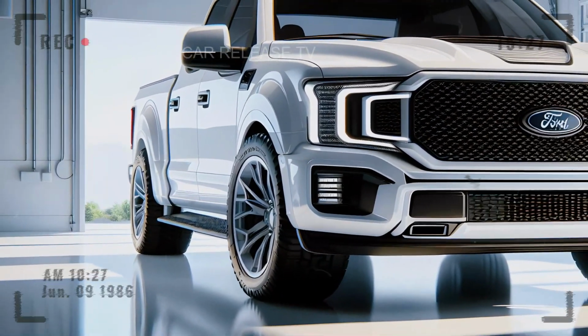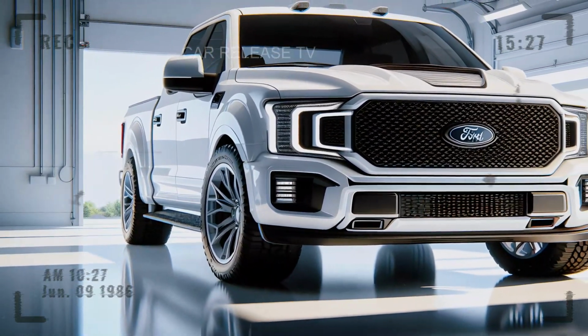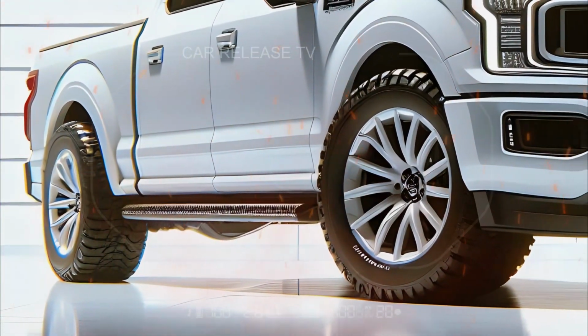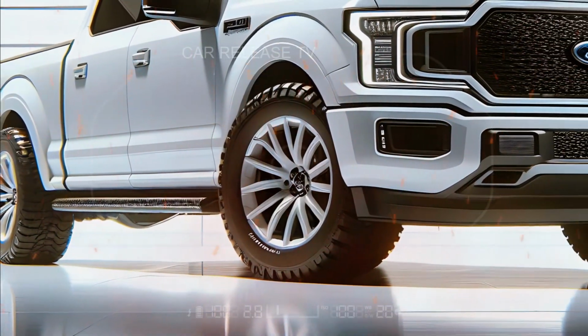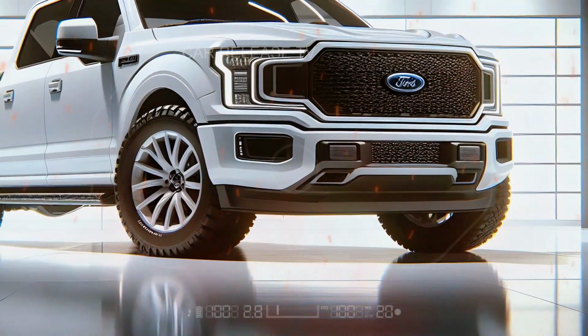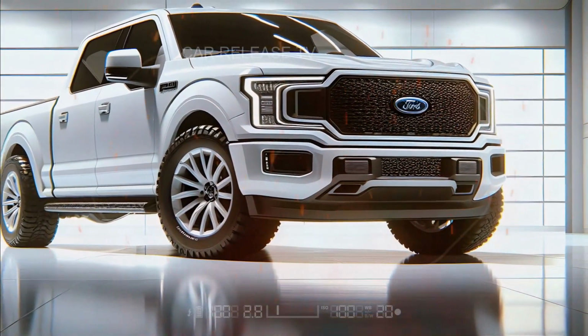Ford is dialing in on aerodynamics to make the F-150 not just tough, but smart. The sleeker design isn't just for looks. It's expected to improve fuel efficiency and reduce wind noise, giving you a ride that's smoother and quieter than ever.